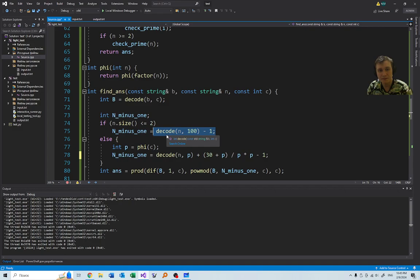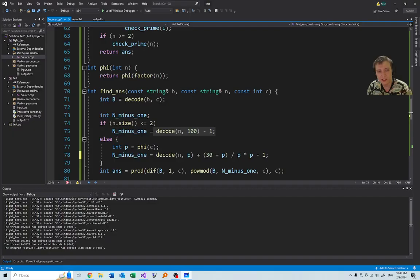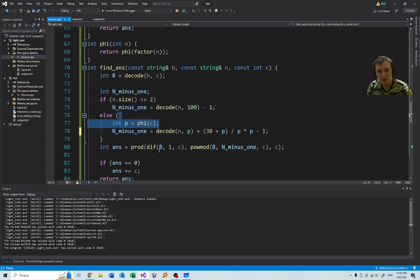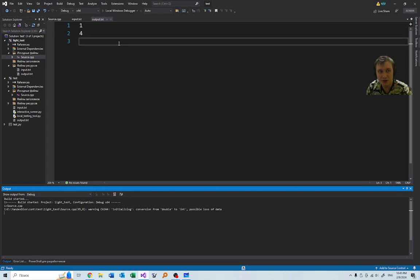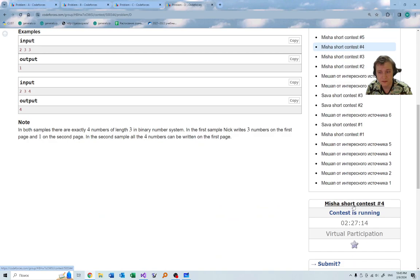However, in the end we multiply b minus 1 times b to the power x. So I take b minus 1 times b to the power x. Okay. It now should work. Maybe. Maybe not.